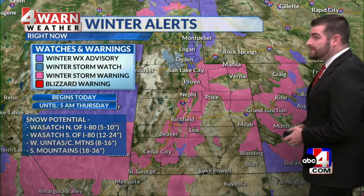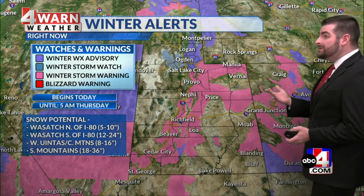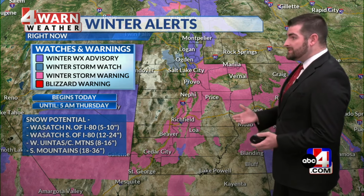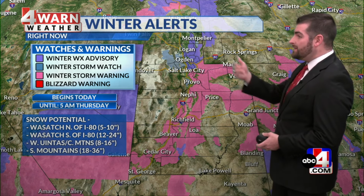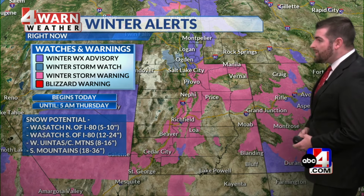Well, it's looking pretty wet out there across a lot of the Beehive State, and we're looking at some heavy snow, especially in parts of southern Utah at the present time. And I'll show that radar here in just a second. Let's go ahead and take a look. Winter alerts, we are tracking quite a few of them, mainly winter storm warnings, but we can see for Bryce Canyon, well, still a winter weather advisory for right now. And then we can see for Logan and Ogden, also tracking winter weather advisories.